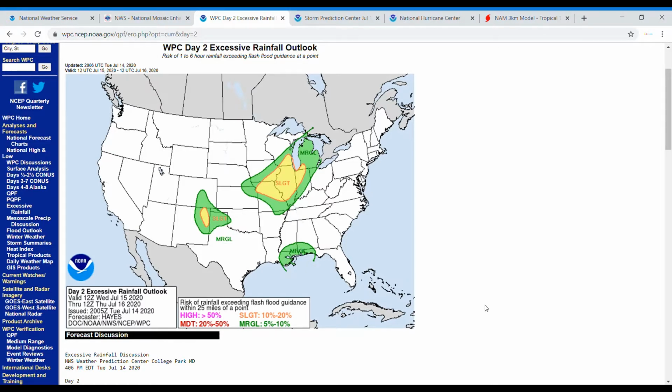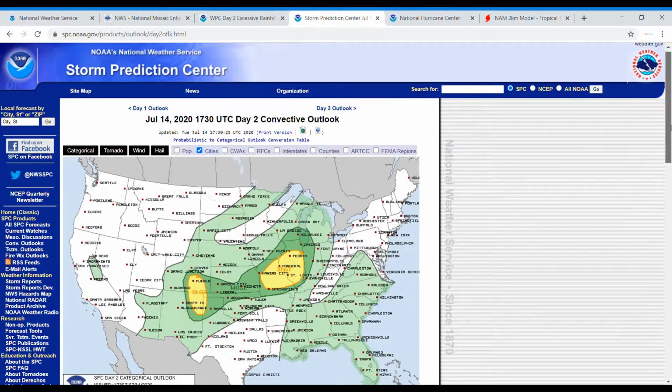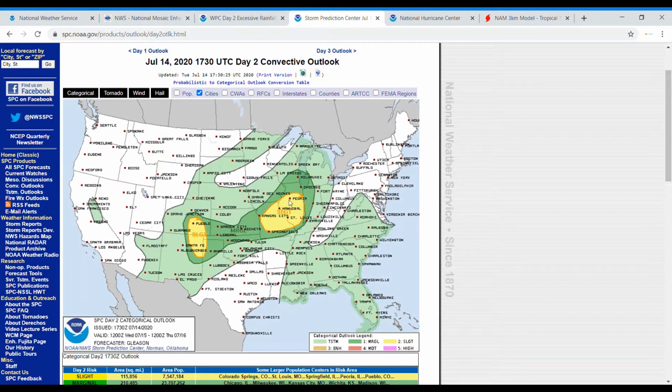So let's move on to the Storm Prediction Center for our thunderstorm outlook. We do have some slight risks in areas like Peoria, Hannibal. I'm going to include Kansas City, St. Louis, Pueblo, and there's nothing else in there. Then you have this marginal risk in Wisconsin, Michigan, Indiana, Illinois, Iowa, Missouri, parts of Kentucky. Then you have Oklahoma, Texas, New Mexico, Colorado, and Kansas.